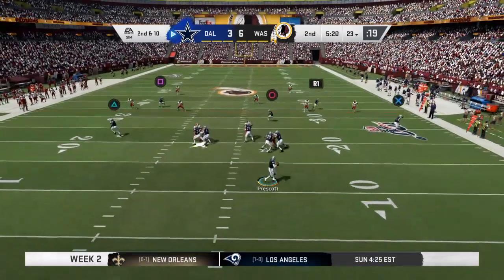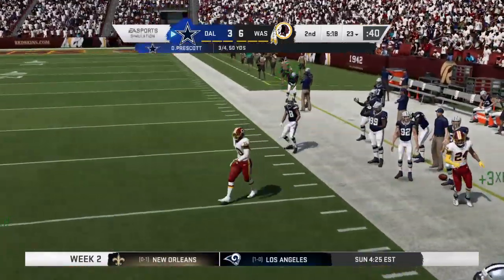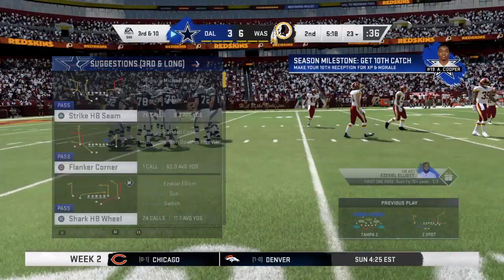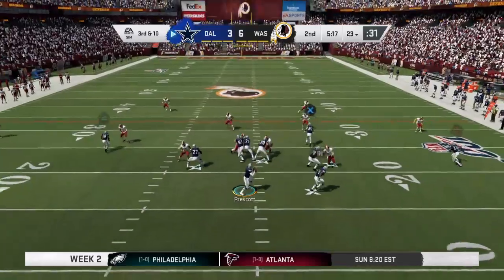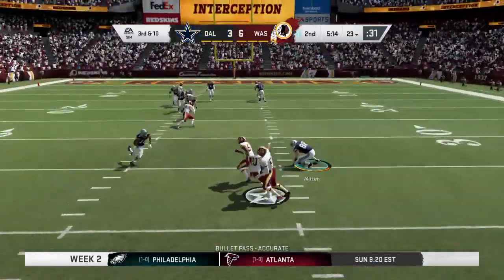Throwing on 2nd down. Prescott. And it's knocked away and incomplete. Strong safety Landon Collins, the one who got a hand in there, knocked it away. An incomplete pass on that last play, and that means they'll need to come up with something here on 3rd down. To throw is Prescott. Traffic, and it's intercepted.